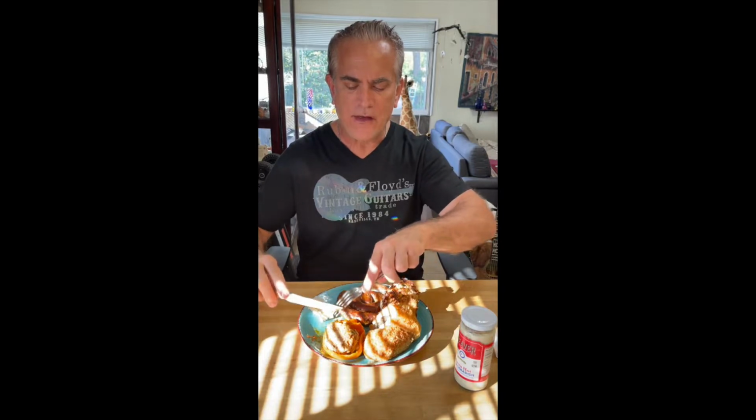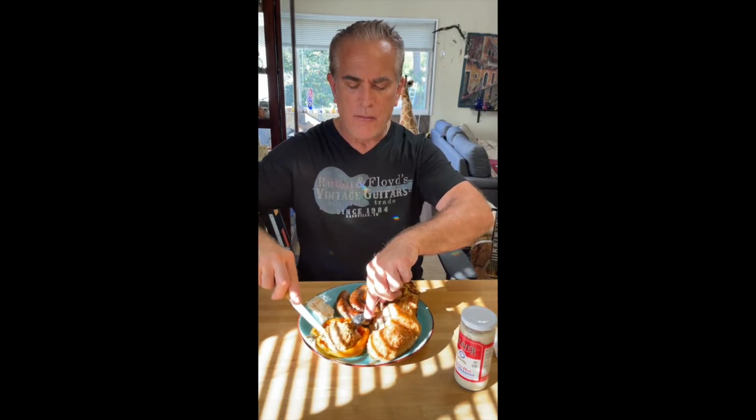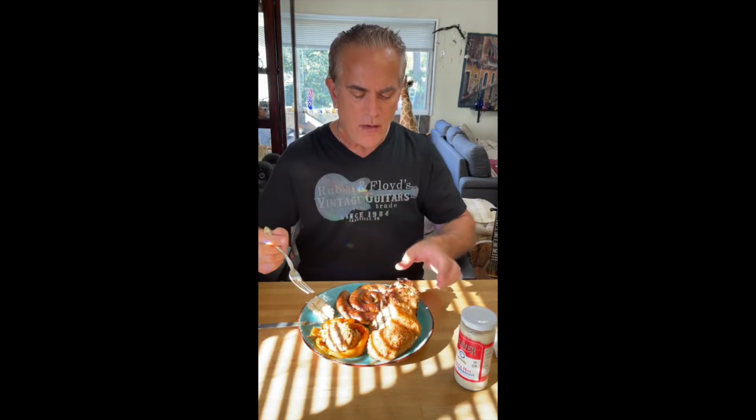Just like mom made. There's no difference in Russian food, really. This is so good. Seriously, a great stuffed bell pepper. So good. Put a little bit on this bread again.